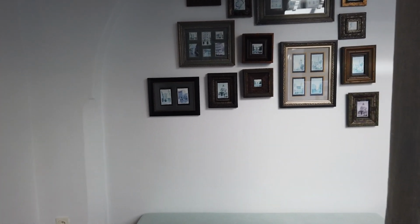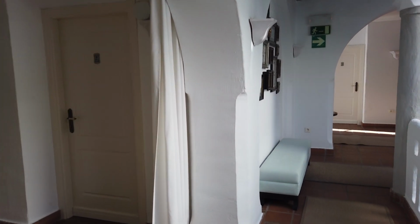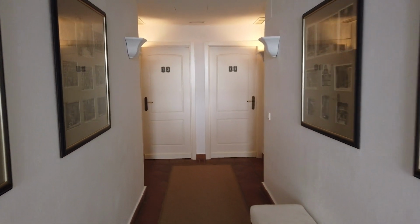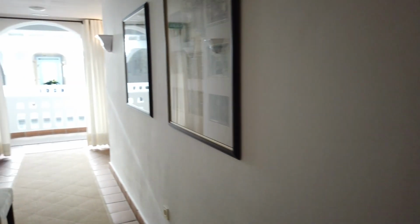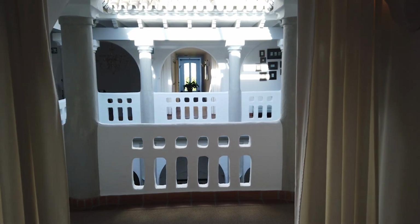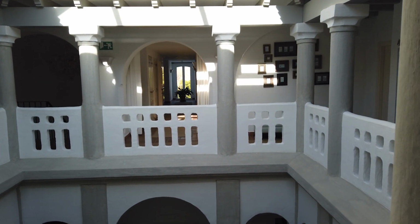Now, I do only have the key for the suite. There's quite a few people actually staying here, even though it's early season, but I'll just show you around the corridors anyway. It smells and looks spotless. Absolutely lovely little place. So there's a few rooms here. It's just going to depend what's available for you. However, we can work on that. What a lovely place.